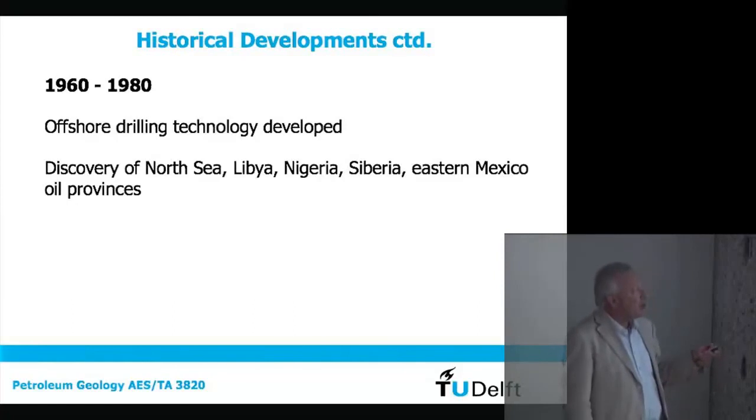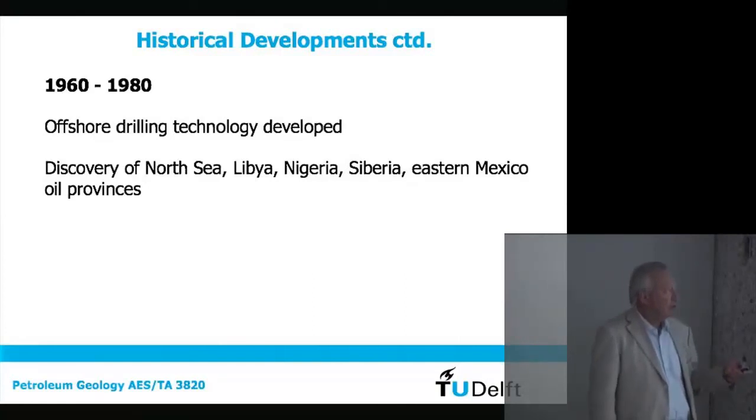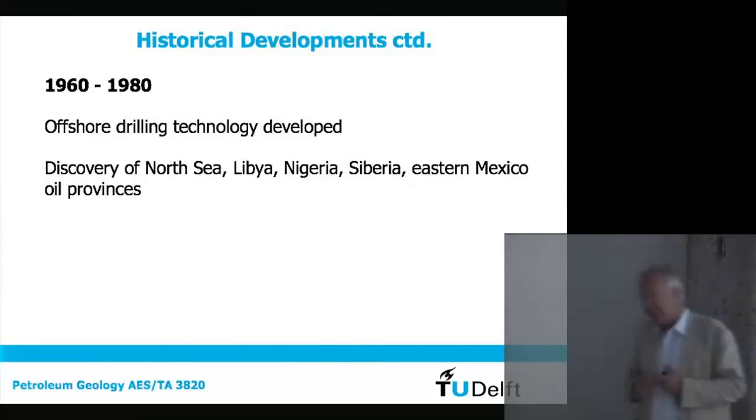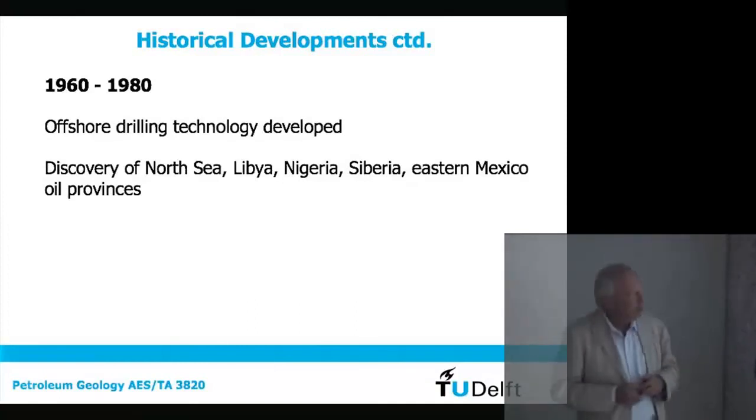So this actually made possible the discoveries in the North Sea, also in Libya, Nigeria, and some of them offshore, in Siberia, which isn't offshore, but most of this is onshore. And Mexico, the Golden Lane province, one of the biggest provinces in the Americas, and on very, very rapid decline right now, unfortunately. And so these are major areas that had been discovered during this period.